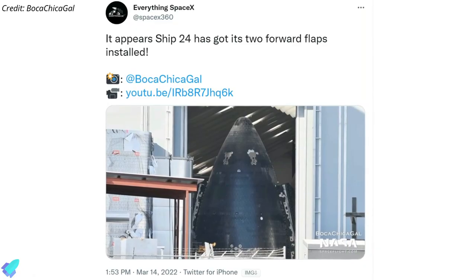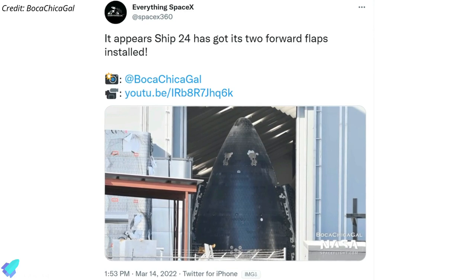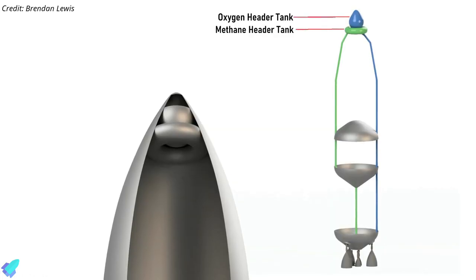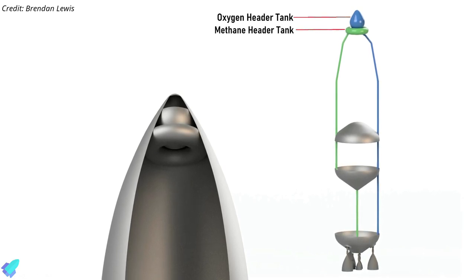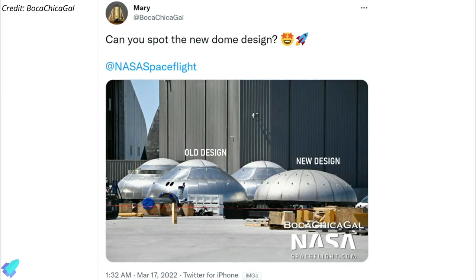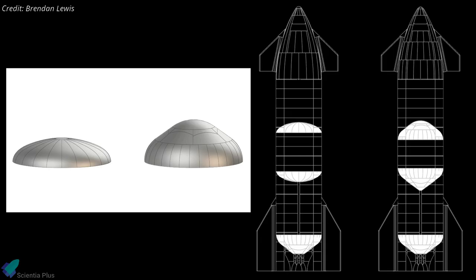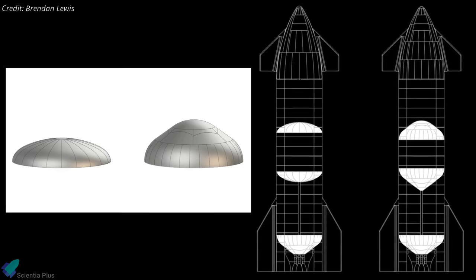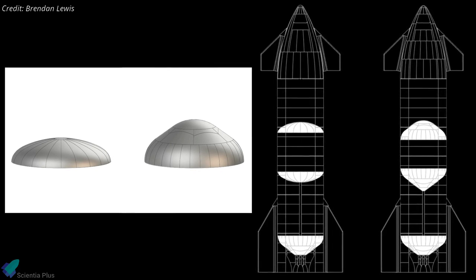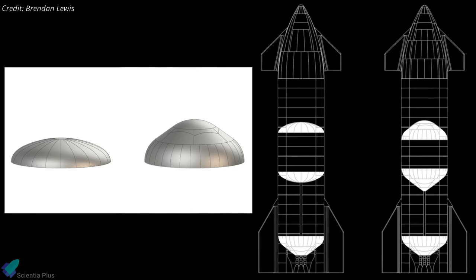At Starbase, tile installation works on the nose cone of Starship 24 is nearing completion. In contrast to previous nose cones, which only housed the oxygen header tank, this upgraded nose cone will house both the methane and oxygen header tanks. The new flattened Starship dome was recently spotted alongside the old-style domes at the shipyard. This new dome design not only reduces the number of stainless steel pieces required, but also increases the ship's payload capacity and oxygen tank volume.